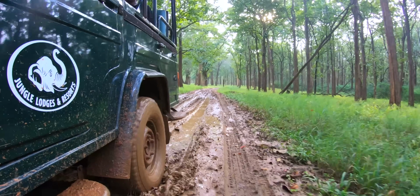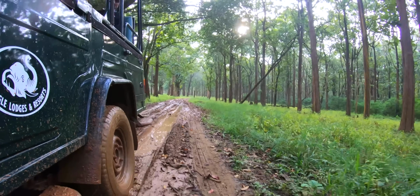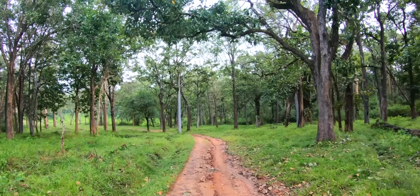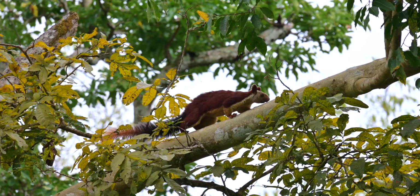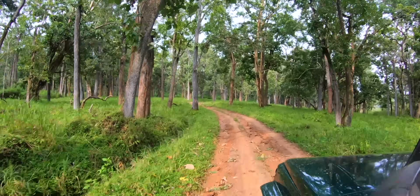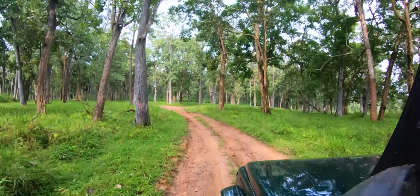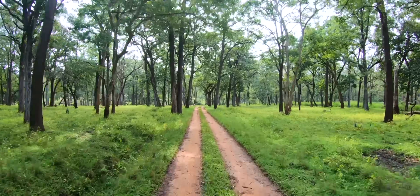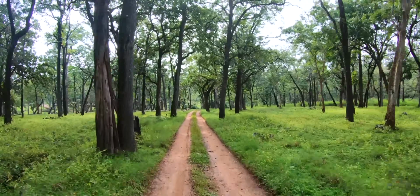The JLR Safari offers a 3-hour journey, which greatly improves your chances of spotting animals. On a bus safari, you won't have the same visibility or proximity to the driver, making it harder to see and get close to wildlife. So, consider booking the JLR Safari for a better wildlife experience.